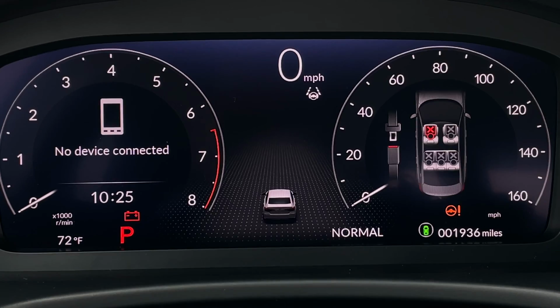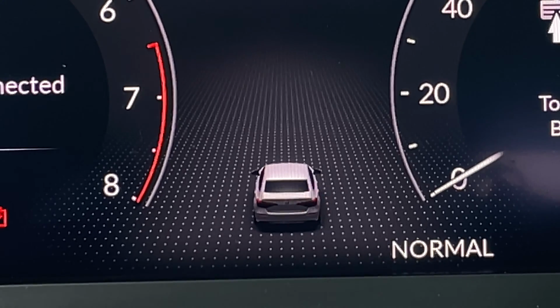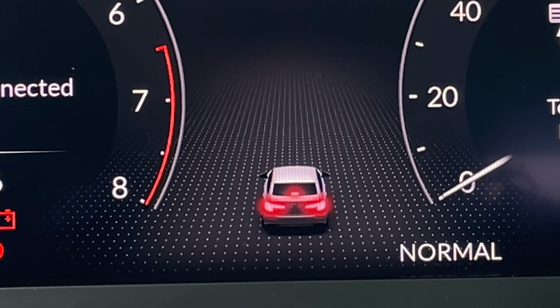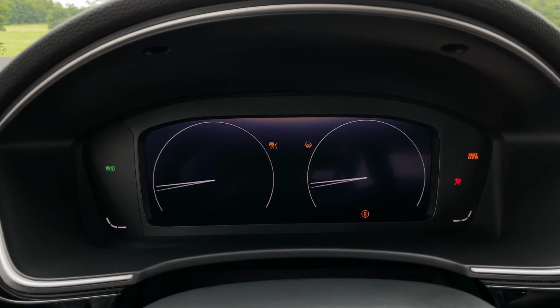But by far the coolest thing is this tiny little Civic graphic in the gauge cluster. This tiny Civic here will actually imitate your rear lights. Indicate right and the graphic will show your right indicator, indicate left and it'll show your left indicator. Turn on your hazards and you'll see that right there as well. Hit the brakes and your brake lights will light up. That is really cool.